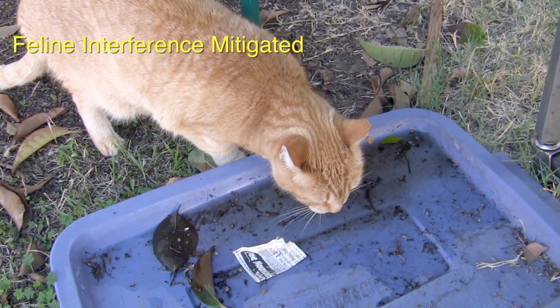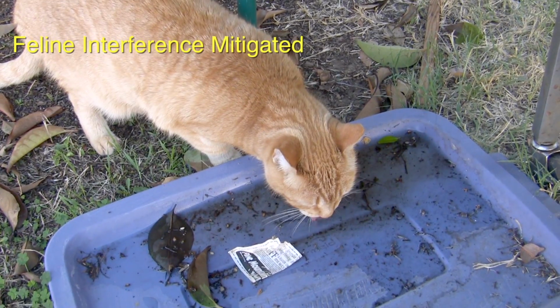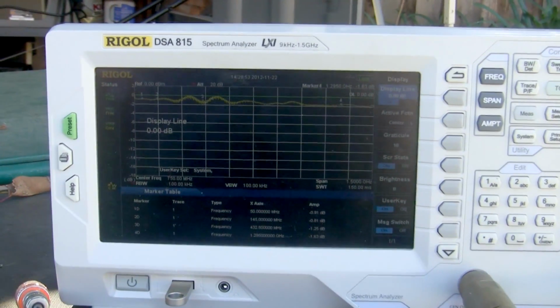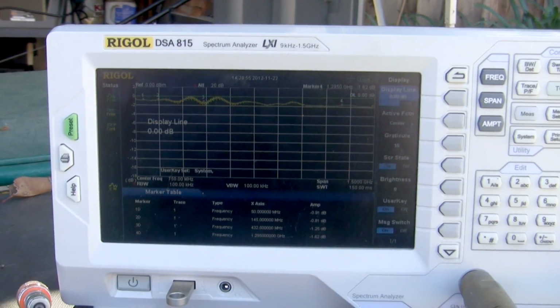There's the interference mitigated feline that I've taken care of. He's getting a drink. Decided that's more important than helping me.